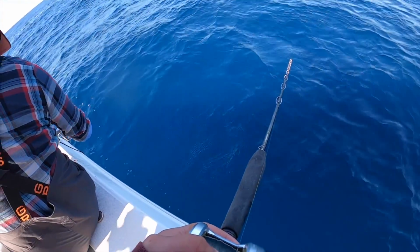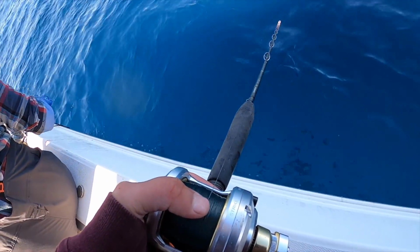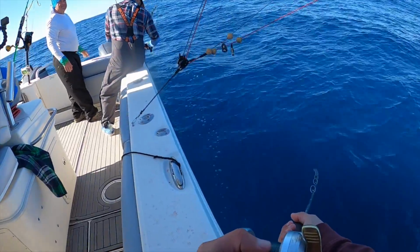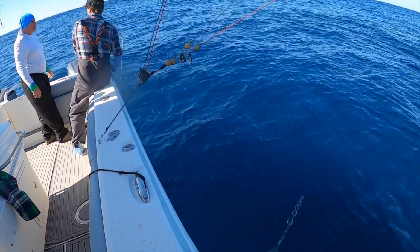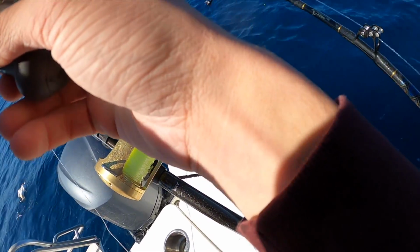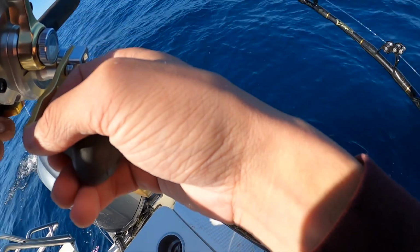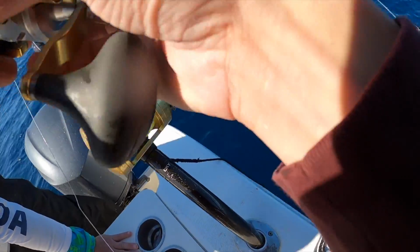What you got there? That's big. What do you think it is there, Cap? Red snapper maybe? Almaco jack maybe? I'm gonna say jack. It was smack on the line, so I'm gonna say jack. Come on. Come to pop. Ain't no jack, it wasn't kicking. Queen trigger. It's a queen trigger, yeah.